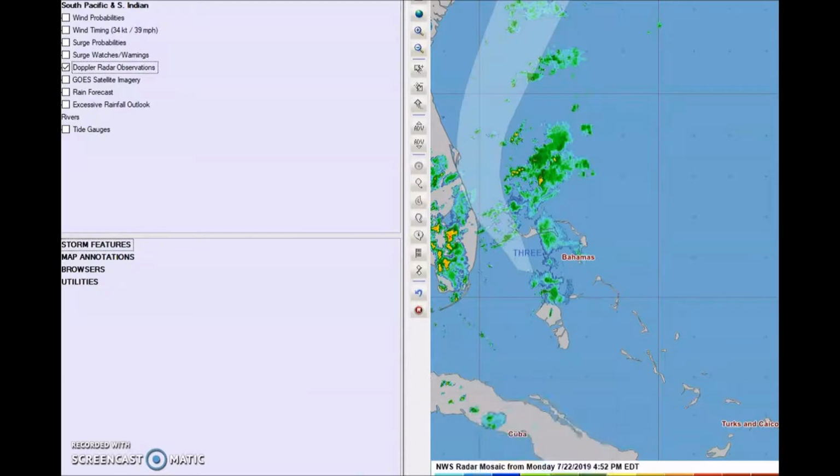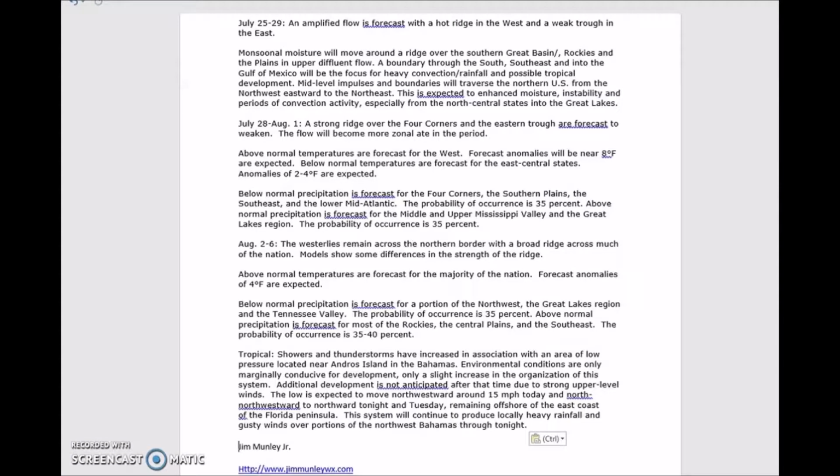Let me see if I have it in my forecast. Okay, you can see it here. The low is expected to move northwestward around 5 miles per hour, and then north-northwestward to north tonight and Tuesday, remaining offshore of the east coast of Florida's peninsula. This system will continue to produce locally heavy rain and gusty winds over portions of the northwestern Bahamas through tonight.